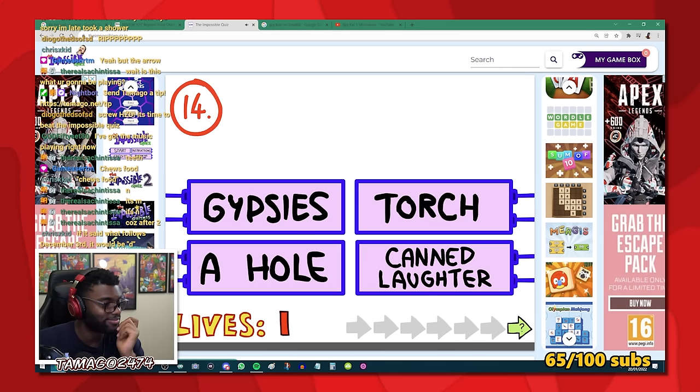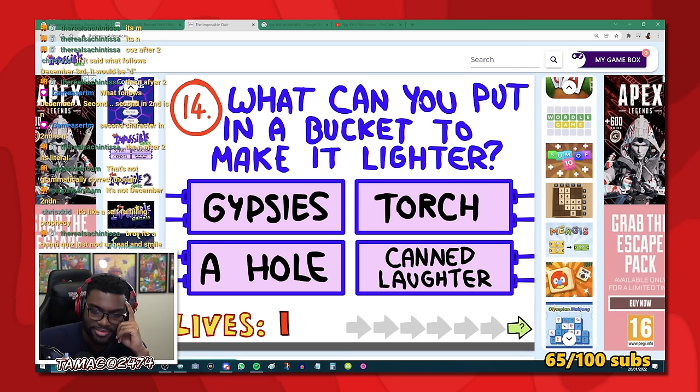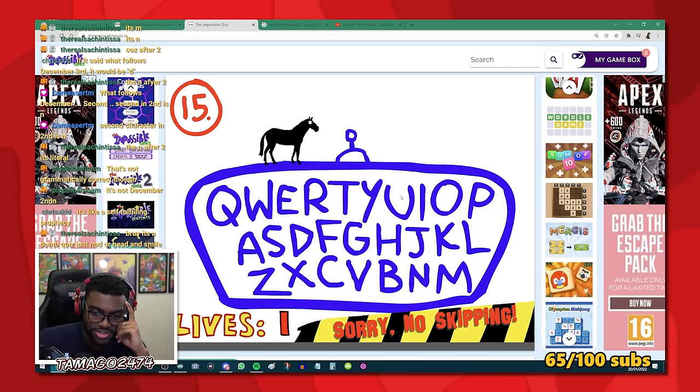Question 14. What can you put in a bucket to make it lighter? Well, the opposite of lighter could be heavier, but it could also be darker. Let's eliminate that dark with a torch.